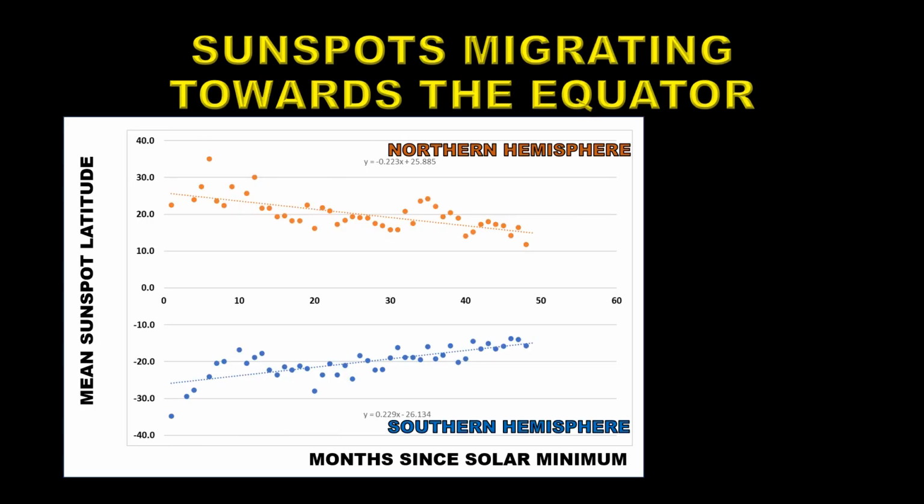I keep track of the latitude of sunspots as the cycle goes along. And this is a plot of the average latitude for each month of the sunspots that appeared during that month. In orange at the top we have the northern hemisphere, in blue at the bottom we have the southern hemisphere. And as you can see, they are doing as expected.